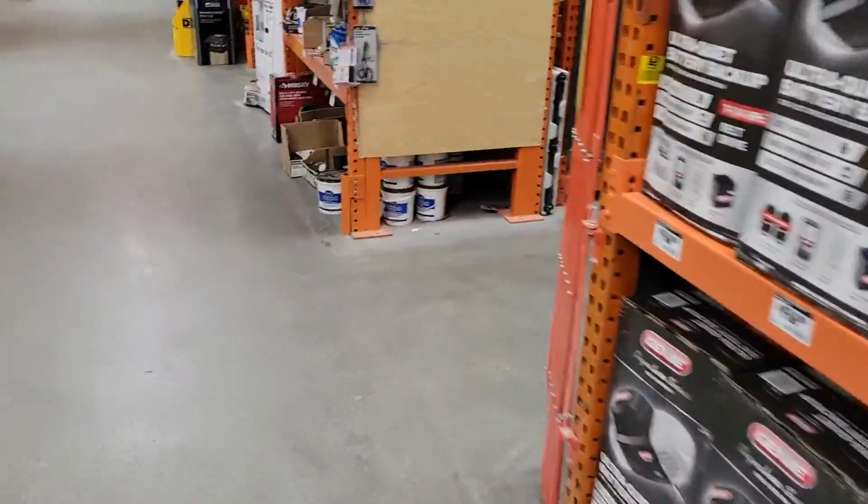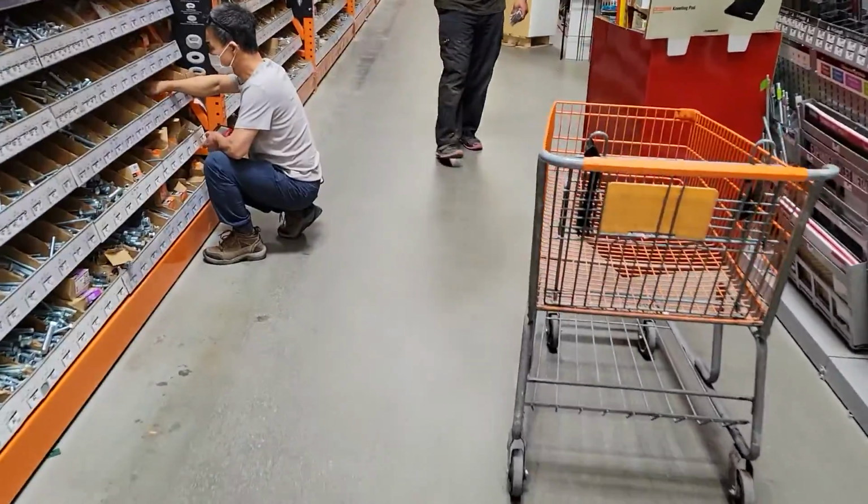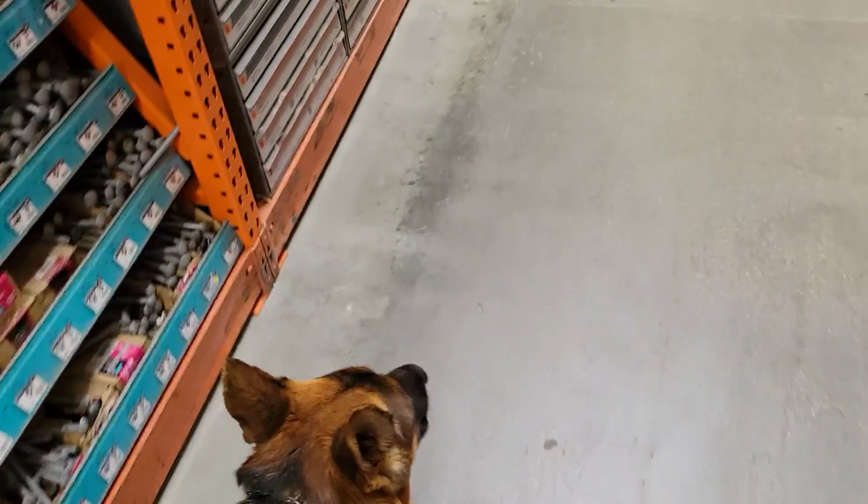Aisles that allow you to be able to put different pressures on them, okay? And all these people doing different things, and Draco's attitude has got to stay with me. If he was to float towards that person to sniff or to do anything else, he would get a correction for it, all right? Draco, nope. Good. Good boy, you heel.